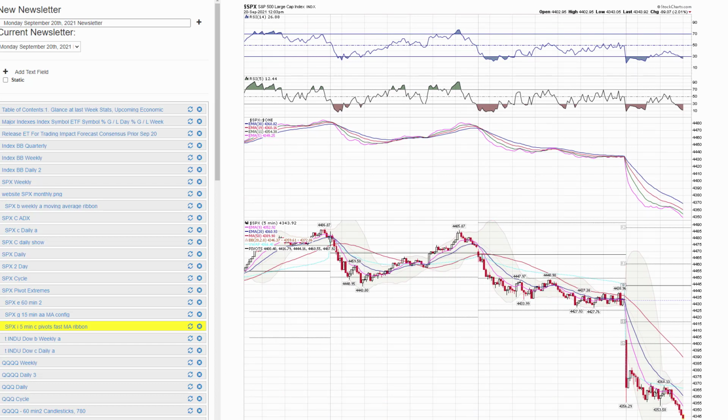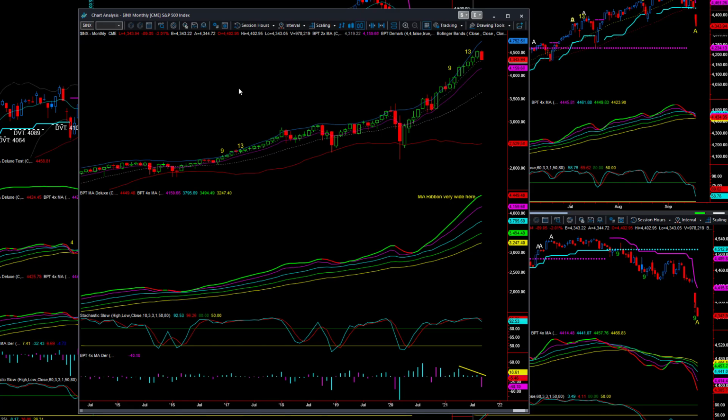One chart that concerns me longer term, and I've talked about this, is this monthly chart of the S&P with a moving average ribbon. How wide it is. Remember, these ribbons go through periods of expansion, contraction, expansion, contraction, expansion. This expansion phase just blows everything else out of the water. In order for this to correct, it could take a large correction in price to do that, or it could take a smaller correction in price, but a much longer consolidation, like a year or more.